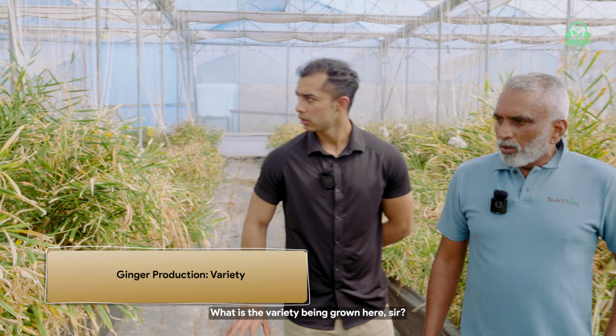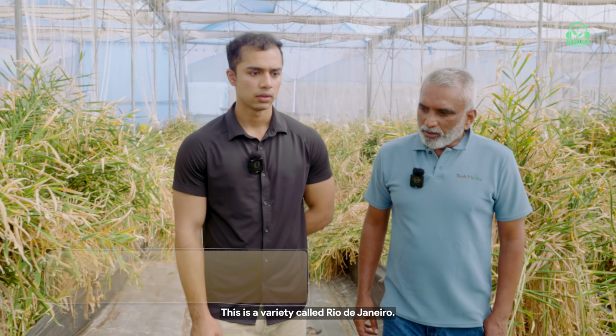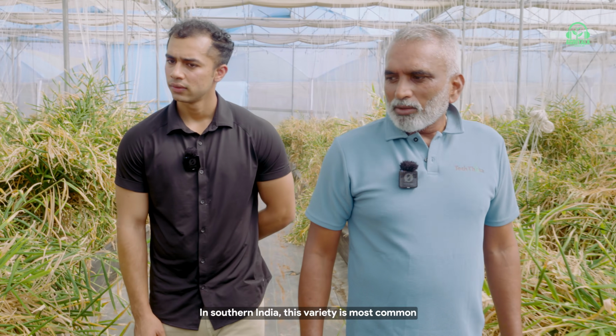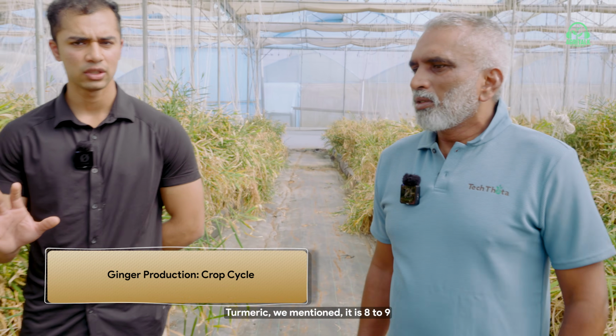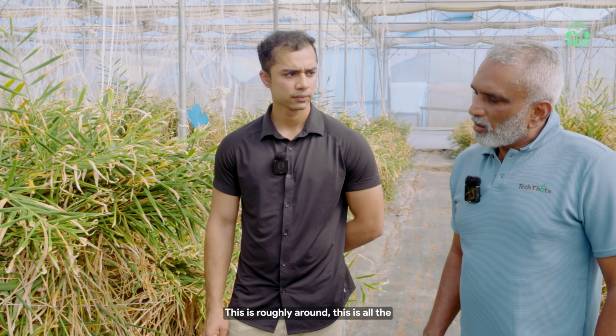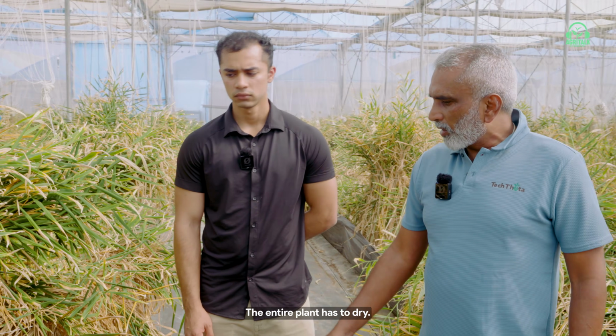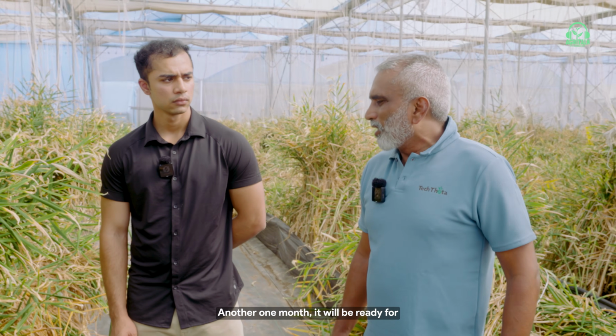What is the variety being grown here, sir? This is a variety called Rio de Janeiro. It's the most common variety in southern India. What is the crop cycle here like? Sir, for turmeric, as we mentioned, it is 8 to 9 months. This is roughly the same. Almost similar. For harvest, the entire plant has to dry, then it will take another 1 month to be ready for harvest.